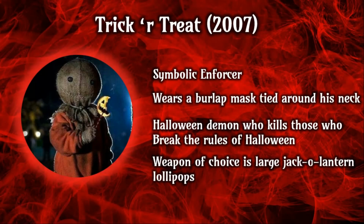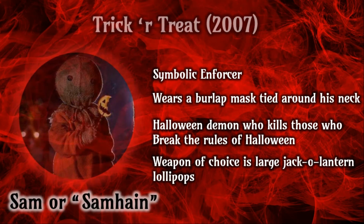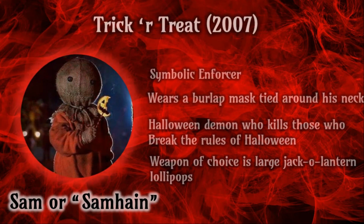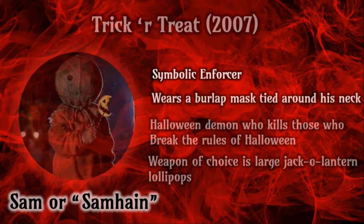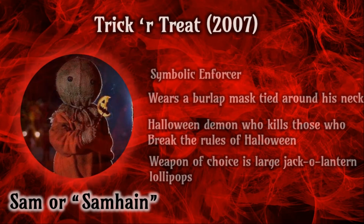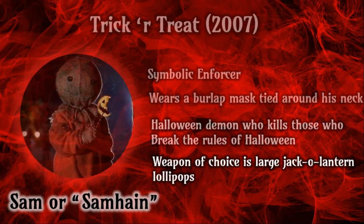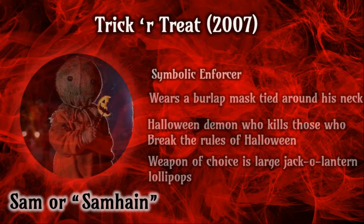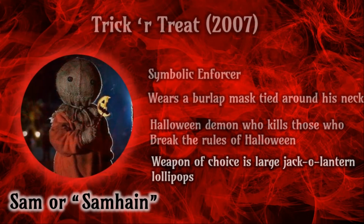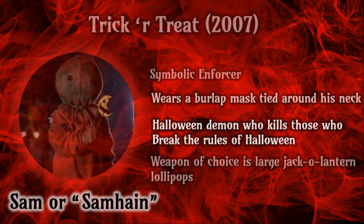Number 3 on my list is a very simple burlap mask worn by Sam, also known as Samhain, in 2007's Trick or Treat. I love this film. If you haven't watched it, you must watch it. Sam is what appears to be a little boy who runs around doing trick or treat on Halloween. He is not that at all. He is the demon spirit of Halloween. He is the essence of it, and he is Halloween's keeper of the rules of Halloween. He goes around and makes sure that people follow those rules.